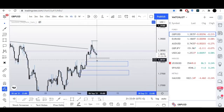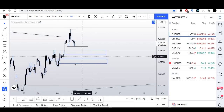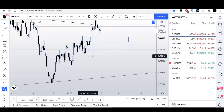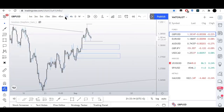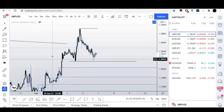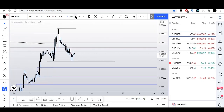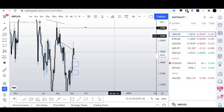If I start seeing trending bearish order flow, then I'll change my mind, especially if we break this low right here. If we break this low, then I'll definitely be more bearish than anything, based off the 4 hour time frame, higher time frame context. So that's what I'm thinking with GU.